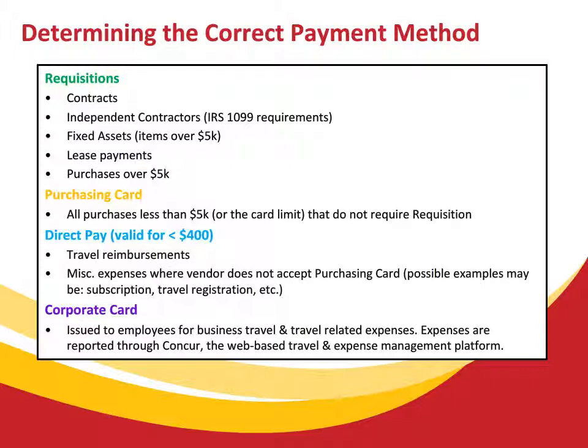Requisitions are used for contracts, independent contractors, lease payments, or anything over $5,000. As shown earlier, anything from $5,000 to $9,999 needs to have 3 valid quotes and must be approved by the account manager and the purchasing department.